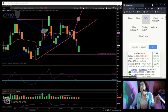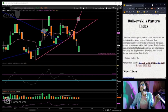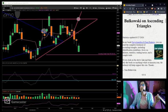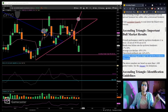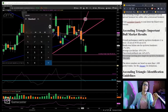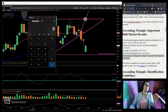I'm going to go over here really quick. I'm going to go to chart patterns, index, scroll down. A for ascending triangle. Here we go. And I'm looking for the percentage mean price target to the downside. So percentage mean price target for up and down breakouts, 44%. So I'm going to take the height of this triangle, and then I'm going to take 44% of that height and apply it to the breakout price, which we now know definitively was somewhere in here. So I'm just going to check my price target.